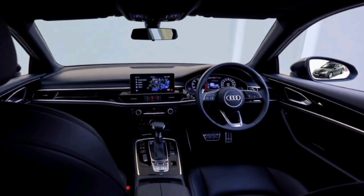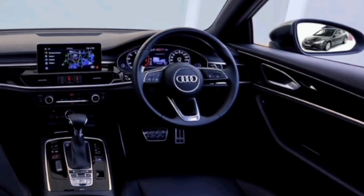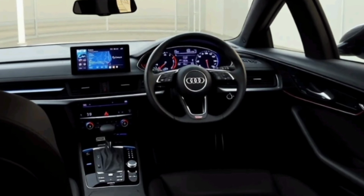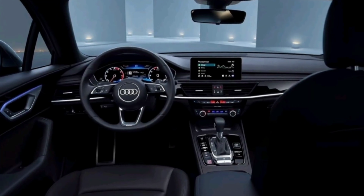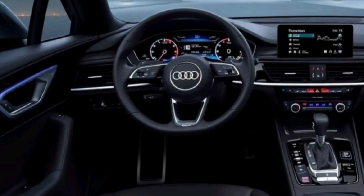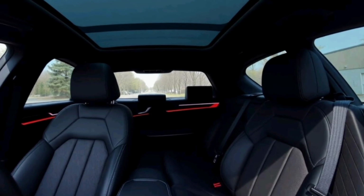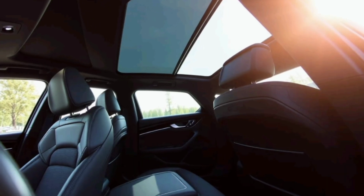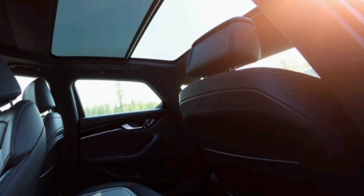Step inside, and it's a digital paradise. The A6 Avant comes with Audi's latest infotainment system, featuring dual touch screens and haptic feedback. There's a 12.3-inch virtual cockpit behind the steering wheel, fully customizable for navigation, media, and driving data. The materials: top-notch. Soft leather, aluminium accents, ambient lighting, and a flat-bottomed steering wheel give it that premium feel. Rear passengers get generous legroom, and the panoramic sunroof floods the cabin with natural light.